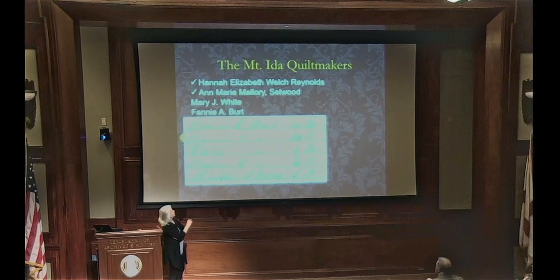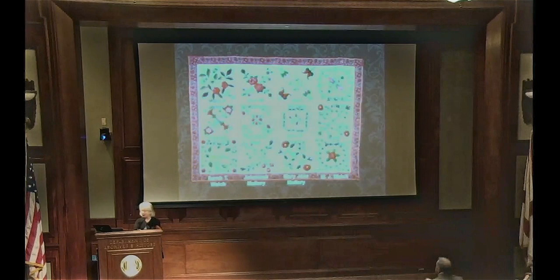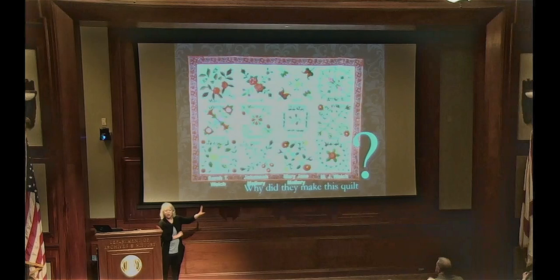Well, we've got it all figured out here. We've got all the names on the quilt. We know who their husbands were, and we know a little bit more about them. But, okay, I could have turned it over to Archives in History, and, you know, we'd have been done with this, but... Why? Why did they make this quilt? Why was it so beautifully preserved?